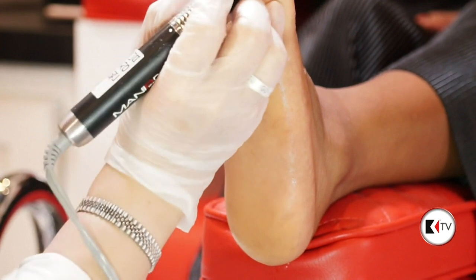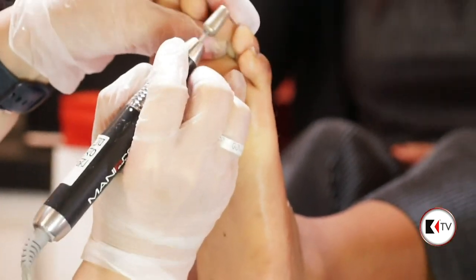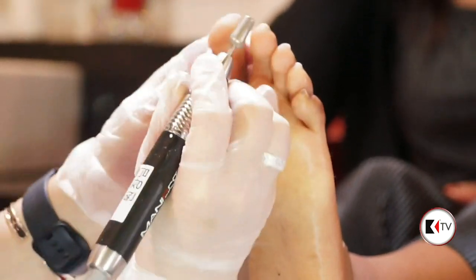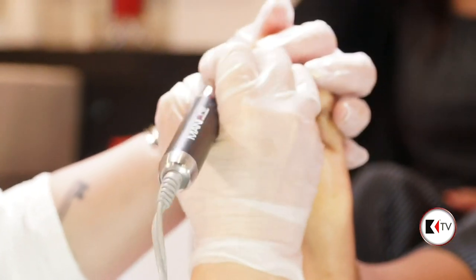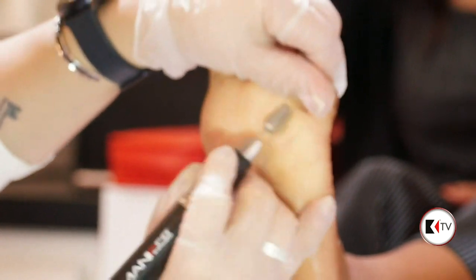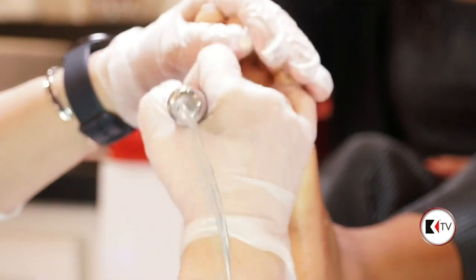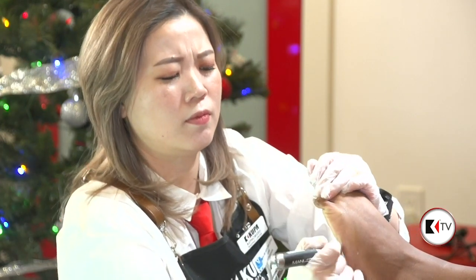Yeah, circles. At first, doing it really gently at the top part of the toenail, sideways. Basically, she's exfoliating at this point. Then after that, just rolling. With this technique, you push the toes back, which gets the skin nice and tight. Tickled, huh? Not as bad as the paddle.